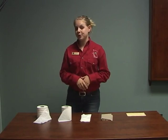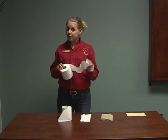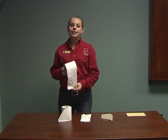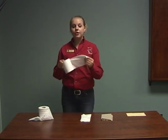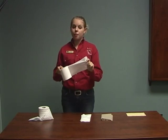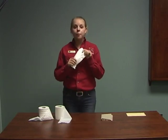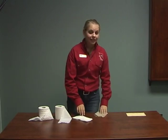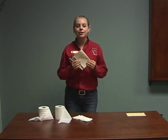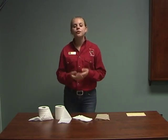I'll describe the samples to you. This sample has perforated sheets, it's really soft, and is nice, bright, and white. Our second sample is not as thick, although the sheets are perforated, but you can see light through them more than the first sample. Our third sample is off of a big roll, and it's not perforated. And our last sample is paper towel. We have completed a judging card for you to look at.